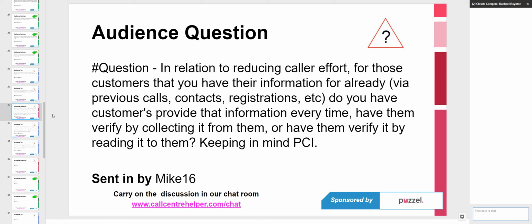Thank you. Sandeep, I'm sure you have thoughts on this question. Yeah, definitely, and I think actually Peter's kind of covered it. Really, it all depends on the business process. Now, providing the customer information, if you've already got it, then you don't have to provide it every time.